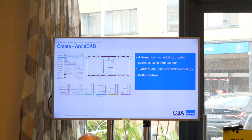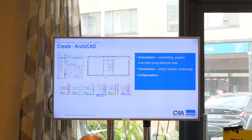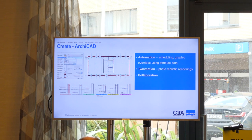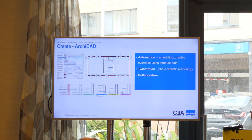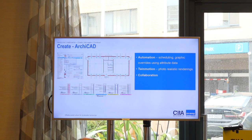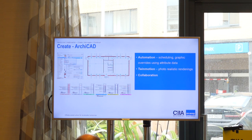So if we have objects, walls, doors, floors, and we are putting intelligent information into those objects, like telling that door it's a fire rated 60 minute door, we can use graphic overrides then to tag that automatically within the fire strategy layouts. If we are telling it what wall finish that is or what cladding system is on that within the properties using data, we can automatically start to schedule all this out.